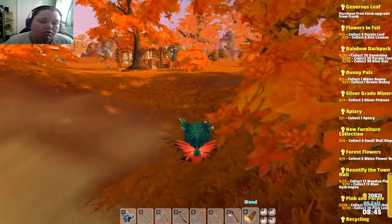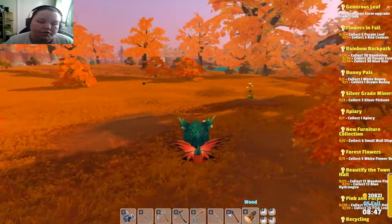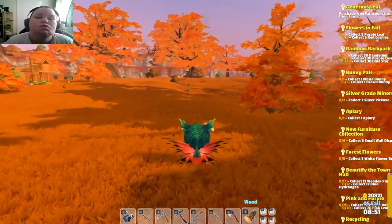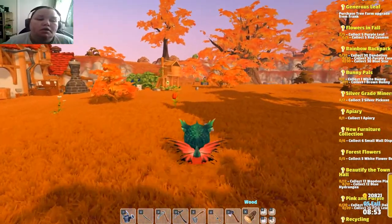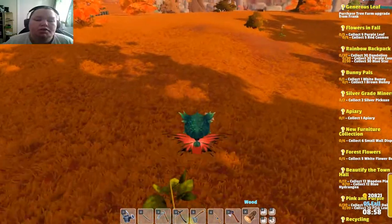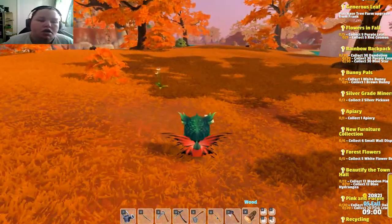Look, I get different stuff as well. That's peppers. That's potatoes. I don't want to fill up my inventory too much because I'm going somewhere that I don't know.